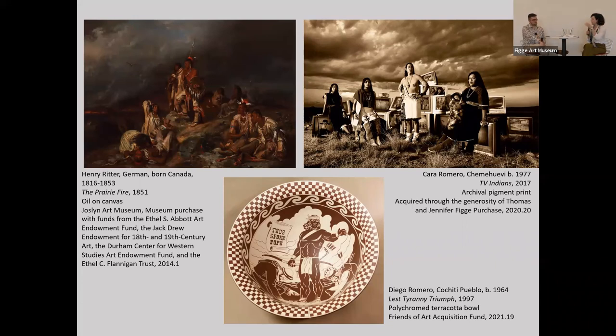Yeah, so absolutely. If you look at the Cara Romero photograph, which is called TV Indians, you can see that on all these piled up TVs are images from Hollywood movies of Native Americans. You can see Iron Eyes Cody, he was in the Keep America Beautiful campaign, but it turns out he was Italian American, so he was not even a Native American. And you can see a still from Dances with Wolves.